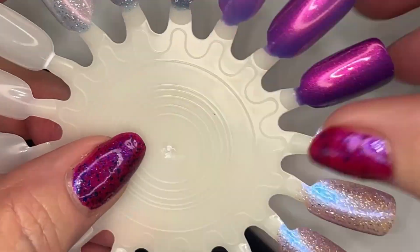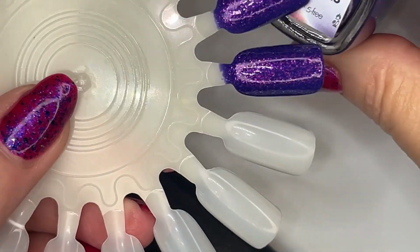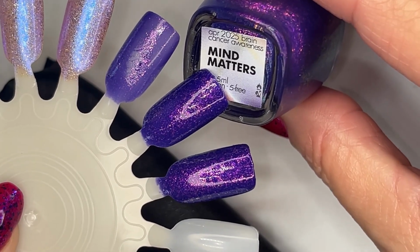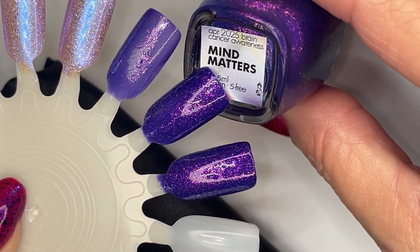All right, and that one was Mind Matters in 1 coat, 2 coats, 3 coats. That's looking pretty close. That picture right there looks pretty close to accurate color.